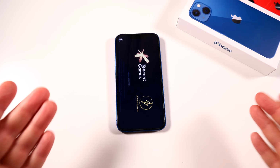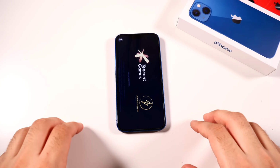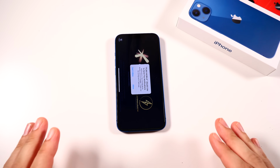And yes, technically speaking, it is the more powerful CPU, but in the real world, in real life, every year these gains are not going to be that mind-blowing.